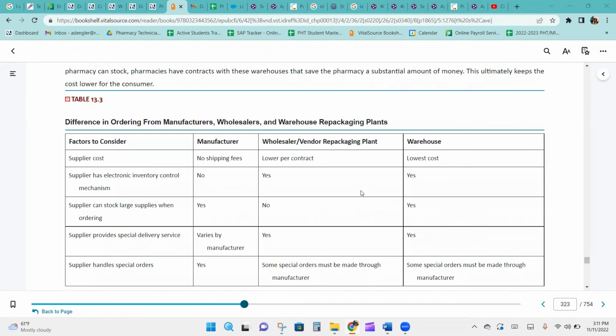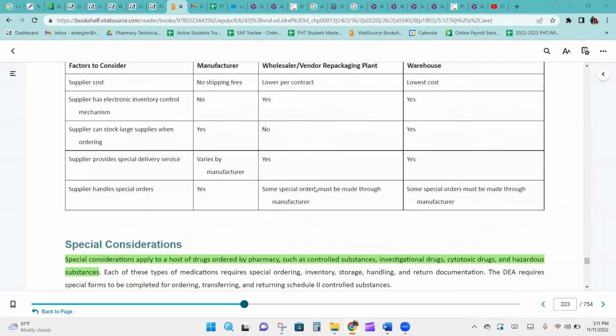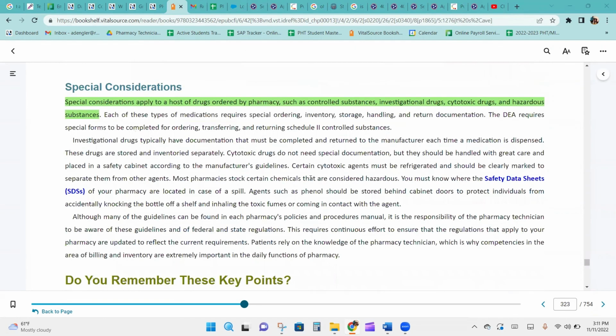Table 13.3 lists the difference in ordering from manufacturers, wholesalers, and warehouse repackaging plants. Some special considerations apply to a host of drugs ordered by a pharmacy, such as controlled substances, investigational drugs, cytotoxic drugs, and hazardous substances. Each of these types of medication requires special ordering, inventory, storage, handling, and return documentation. The DEA requires special forms to be completed for ordering, transferring, and returning Schedule II controlled substances.